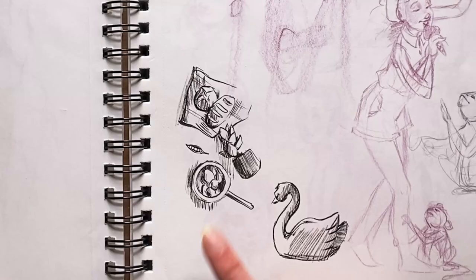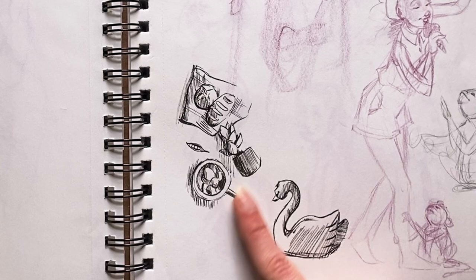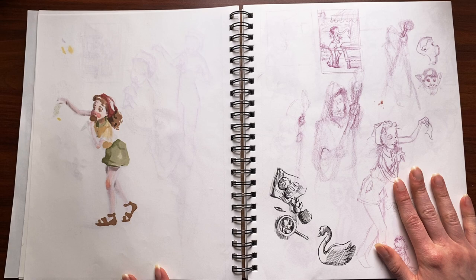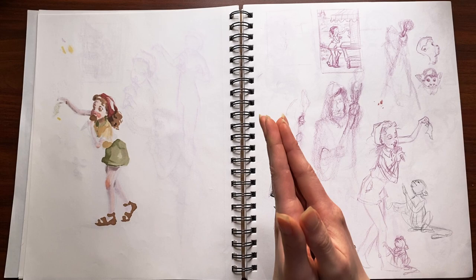I'm pretty sure these were some marker sketches of some wooden toys that I found on Instagram. I am obsessed with wooden toys. There's something so cozy and nature-y, and I love those vibes.